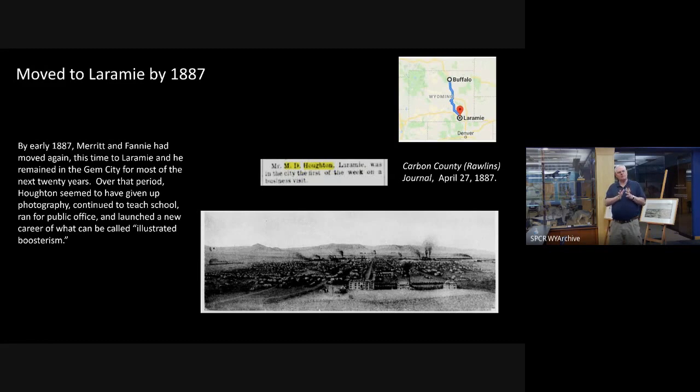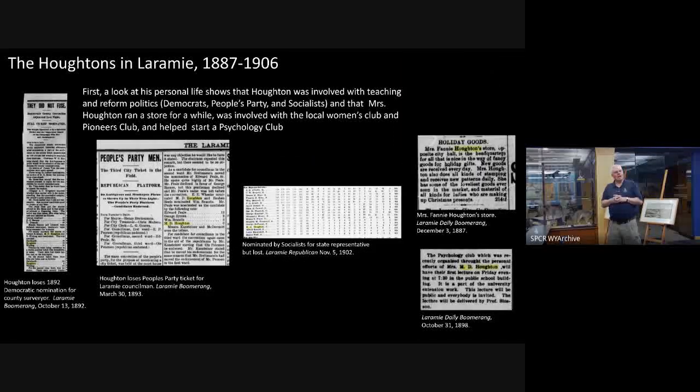They stay in Laramie from about 1887 to about 1904-05. So they spend a lot of time there, or at least they have a house there together for a long time. All right. A couple examples of some of the things that they're doing there.